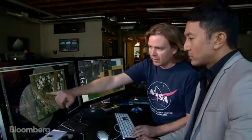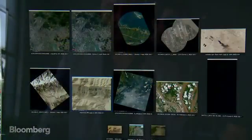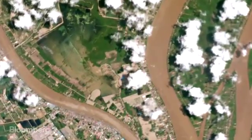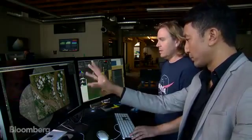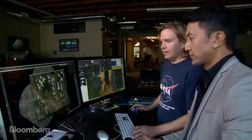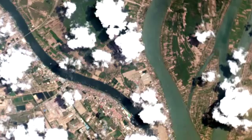You can also see right in here. Robert Simon is Planet Labs' last pair of eyes before an image goes public. This one just came in, of the Mekong River in Cambodia, where there's been some recent flooding. It's now very brown versus the bluish-green water, like you would expect a clear river to be. And then you had extensive rainfall upstream, so you have a baseline for comparison.